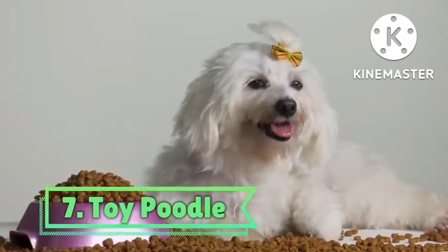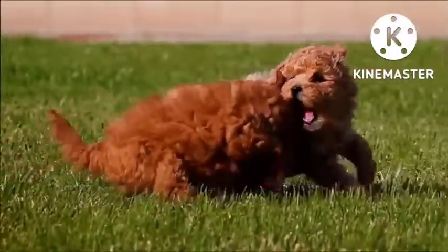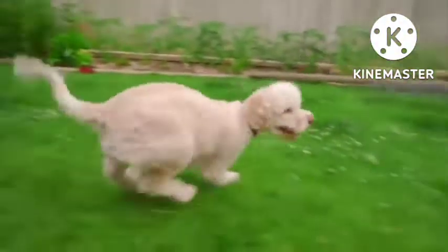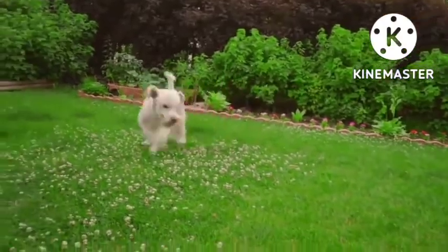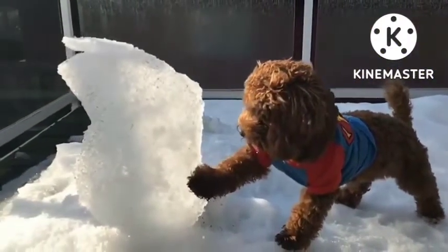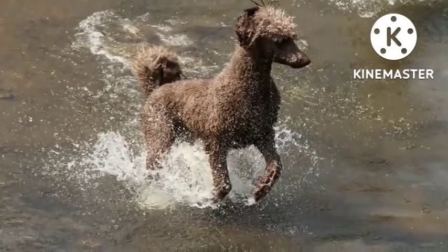Number 7, Toy Poodle. This curly little fuzzball is known as the Poodle, and comes in three sizes, going from largest to smallest. These are the standard, the miniature, and the toy. Toy poodles weigh in at just 3 to 4 kilograms and were originally bred as water dogs, meaning they do great in different water sports as well as in herding and tracking.